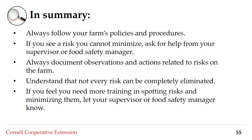In summary, always follow your farm's policies and procedures. If you see a risk you cannot minimize, ask for help from your supervisor or food safety manager. Always document observations and actions related to food safety risks on the farm. Understand that not every risk can be completely eliminated, but it should be minimized. If you feel you need more training in spotting risks and minimizing them, let your supervisor or food safety manager know.